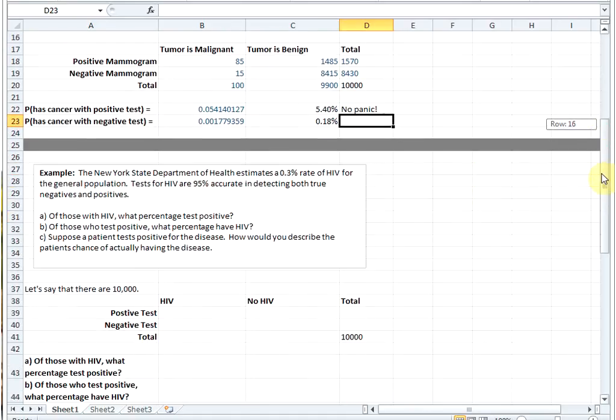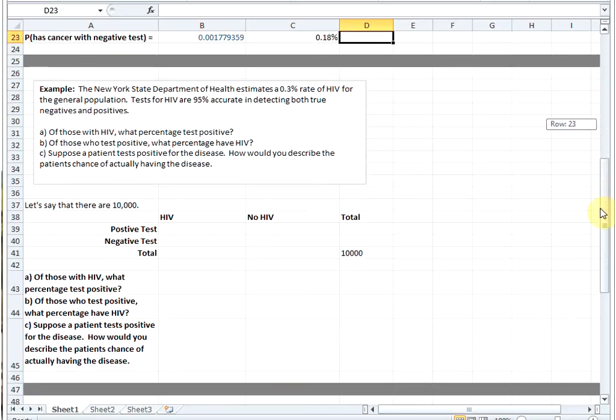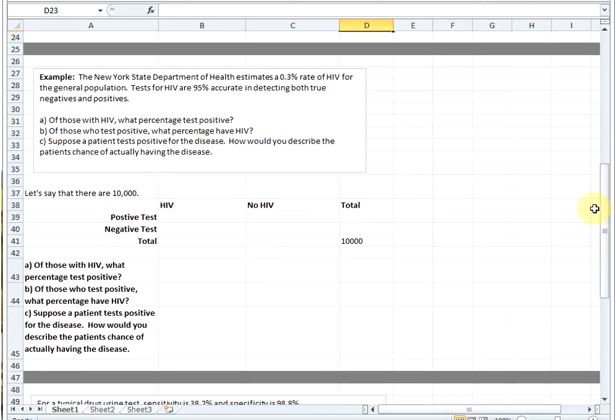Let's look at another example. The New York State Health Department estimates a 0.3% rate of HIV for the general population. Tests for HIV are 95% accurate in detecting both true positives and true negatives. And we want to answer some questions with it. So the questions are saying, what percentage with HIV test positive? And of those who test positive, what percentage have HIV? And questions like that.